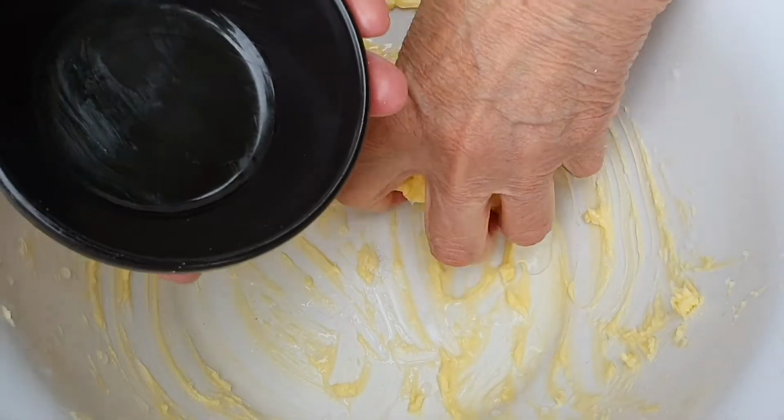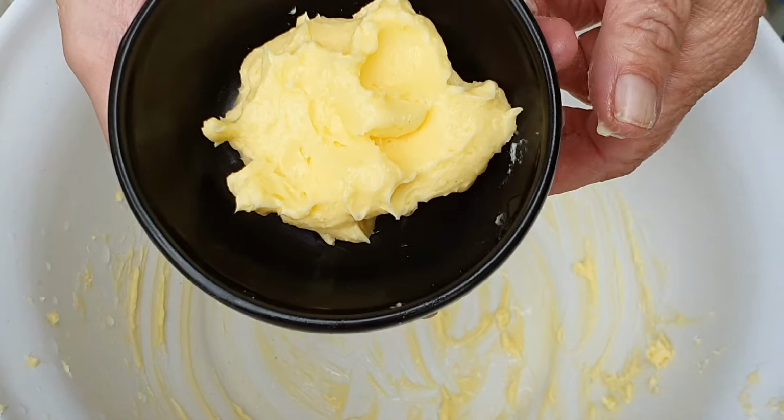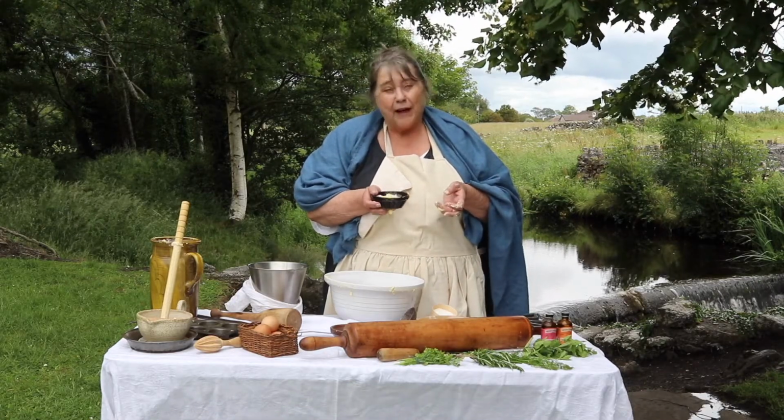We can boil some potatoes and mash them and have some fresh butter on them, and that'll be absolutely delicious. And that's butter made here by Athenry Castle.